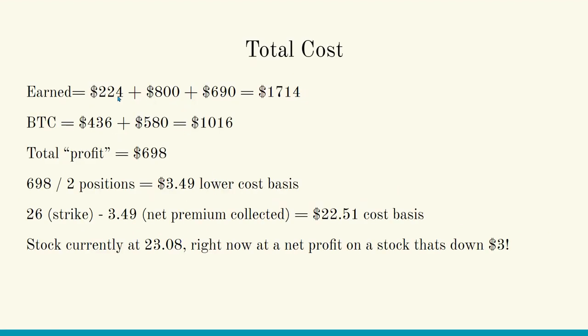Money I earned from my cash secured puts was $1,714. Money I paid to buy to close to get rid of the positions or roll them is $1,016. Subtract those two and you get a $698 profit in just my premiums collected. Divide that by two positions, I'm at $3.49 lower in my cost basis, because I have to do 100 shares, two positions, 200. Take the 26 strike price that I'm currently at, subtract the 3.49, and we're at 22.51 in the cost basis. Stock is currently at 23.08. My cost basis is at 22.51.